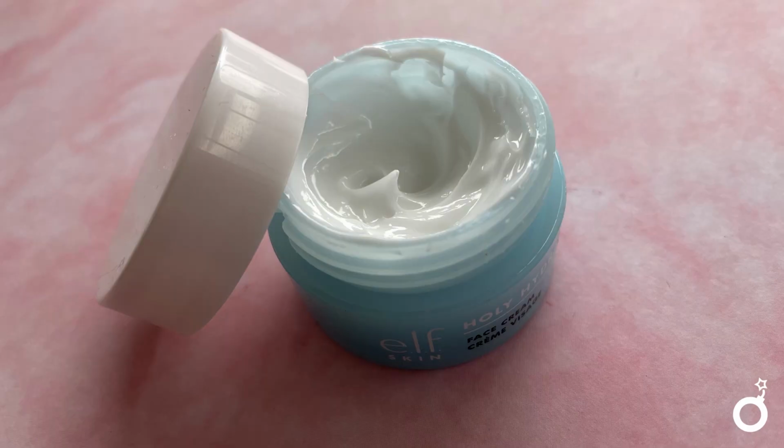It says massage 2 to 3 pumps onto skin before or after moisturizer in the morning or twice a day. Okay, before or after moisturizer. Do I have a moisturizer here? I moisturized earlier. Since this product says in the directions that it needs to be integrated with moisturizer in some way, we're going to grab this e.l.f. Holy Hydration Face Cream, and I'm going to put that on first.